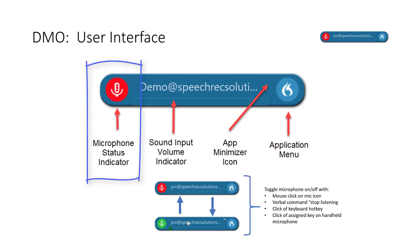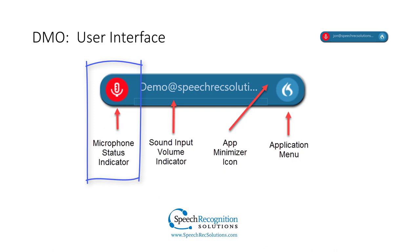There is a microphone status indicator. It's red when the microphone is off and green when live. It can be toggled on and off by several mechanisms, including clicking on it, clicking on an assigned keyboard combination, or depressing an assigned button on a handheld microphone.